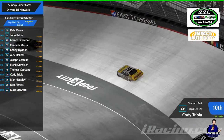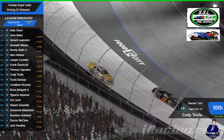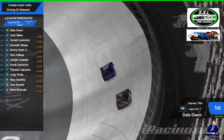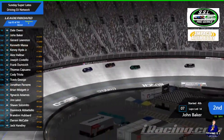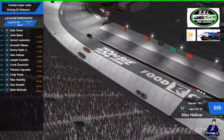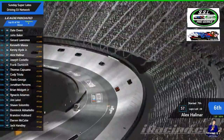The 11 car coming up, washing right up in front of these guys. Causing a little bit of a mess here. But Owen looks like he made a lead as all this stuff was going on. Baker trying to run him back down, keeping him honest. 93 laps completed this time by. Alex Hallenart looking to the bottom side of Kenny Hyde Jr. This is for 5th position. Looking to make it happen here.